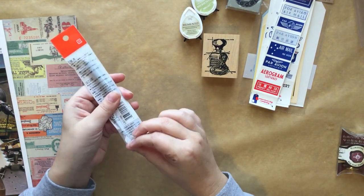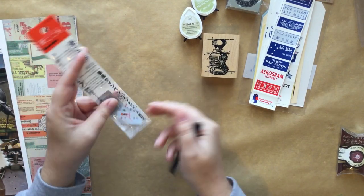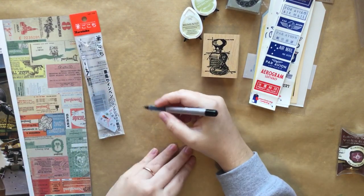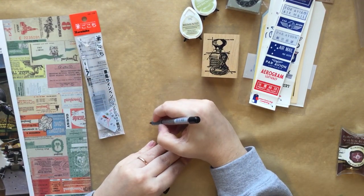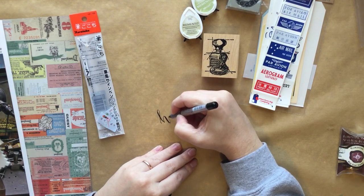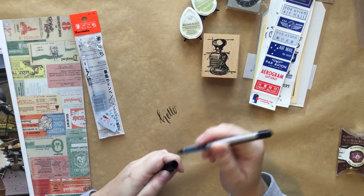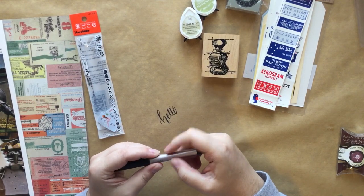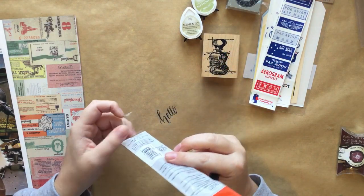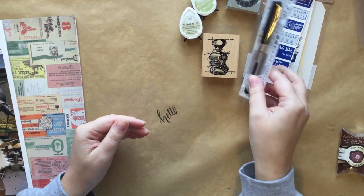I picked up this Kuretake brush pen. Rosie said that she had it and she really liked it, so let's give it a little try. I was trying to ask if the nib was soft or hard. I tend to like a harder nib. So let's see. It kind of feels just like the Tombow. That's really nice. I like the way it feels too. It's round instead of, I don't know how to describe it. It just feels nice. And the price was good on it. So I grabbed that while I was there.